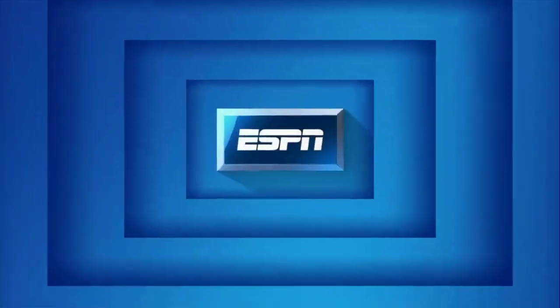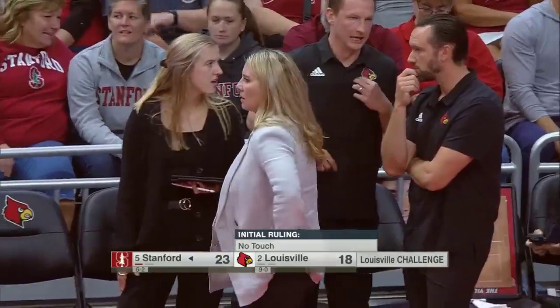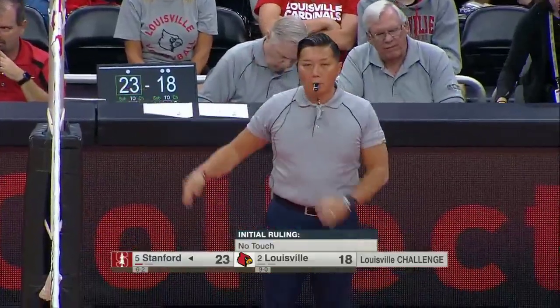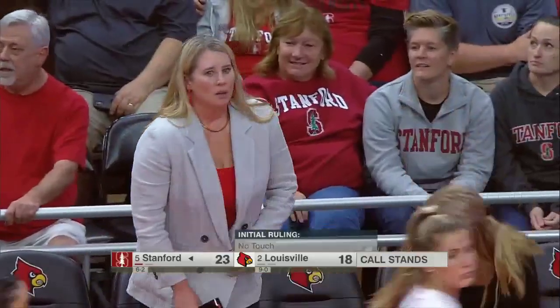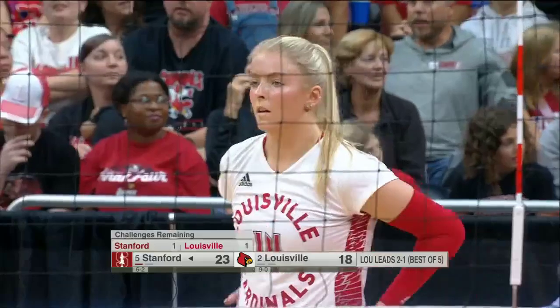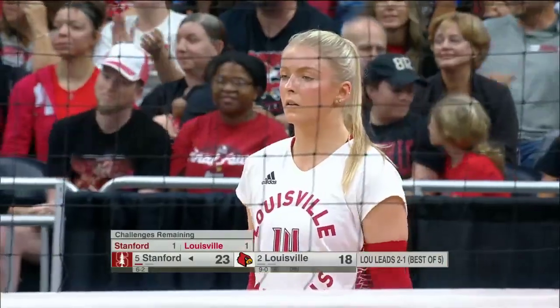But the set's not over. I've seen it happen. I didn't say it was over. I said it looks like. It looks like that we're going to go 5. So each team now with 1 challenge remaining. Kevin Hamley lost one very, very early on.